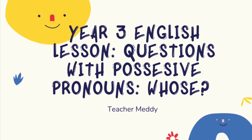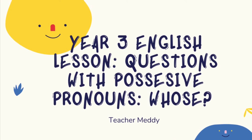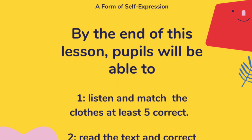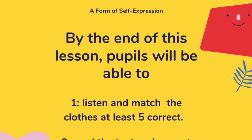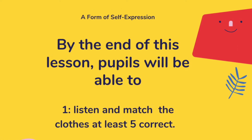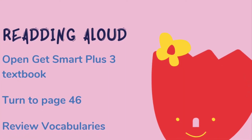Welcome to Year 3 English lesson. Questions with possessive pronouns whose. So, I hope everyone will get ready. First, let's look at the objectives for today. By the end of this lesson, you should be able to listen and match at least 5 correct. Then, read and correct the sentences at least 3 corrects. So let's go for the first session, which is reading aloud.